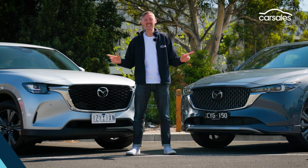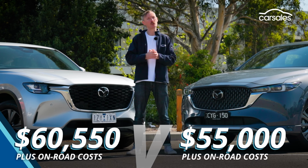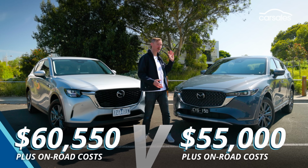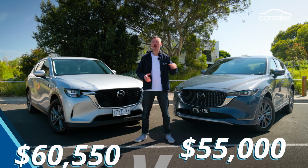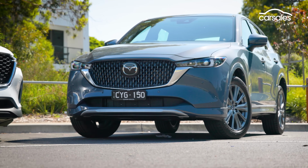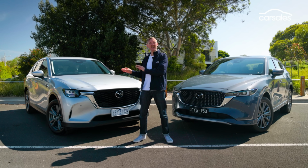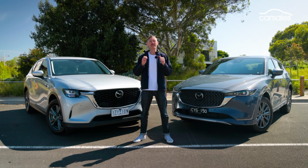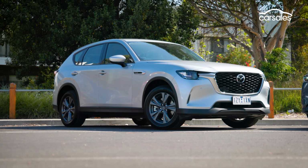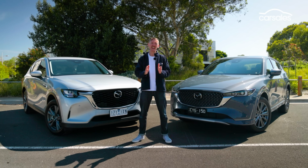But what we've done here is align the prices as closely as possible to see how things shake out. So in one corner, we've got the top-spec Mazda CX-5 G35 Akera, priced at around $55,000. And in the other corner, we've got the entry-level Mazda CX-60 G40E Evolve, priced at around $60,000, bringing that price disparity from $24,000 down to about $5,000.